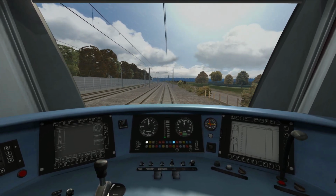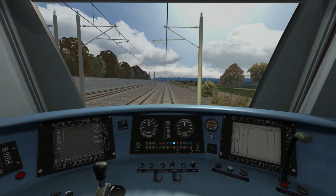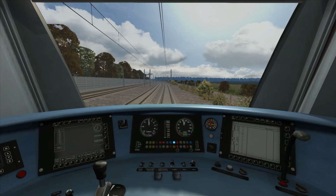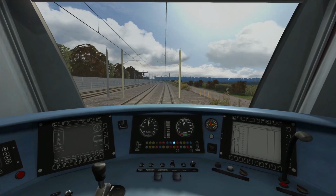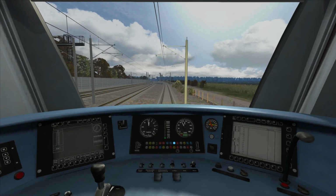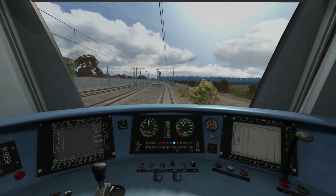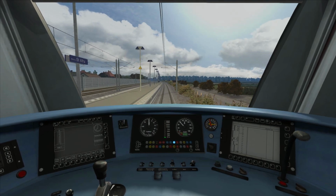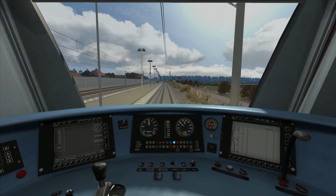We do actually need to stop right at the other end of the platform here, as that's where the platform entrance is. You can just see the platform coming up on the left now. So I could have probably left braking another 3 or 4 overhead gantry posts before I actually braked there.